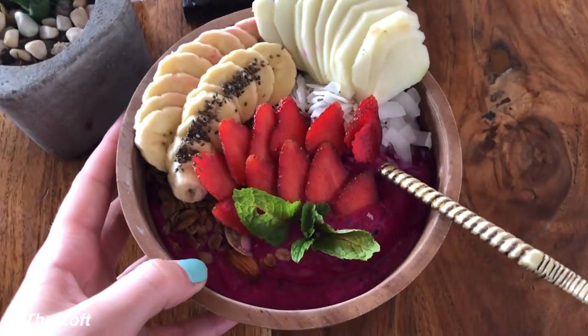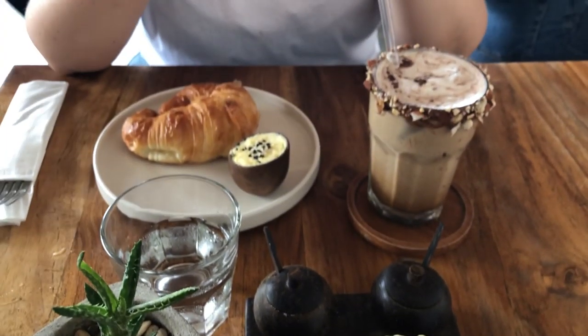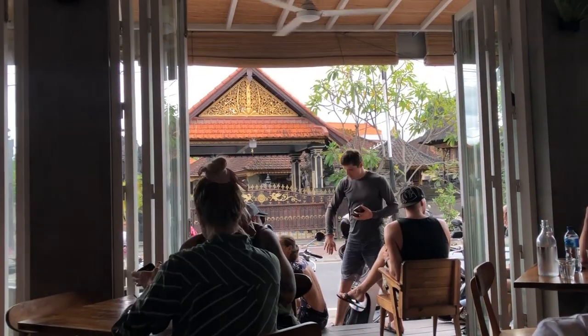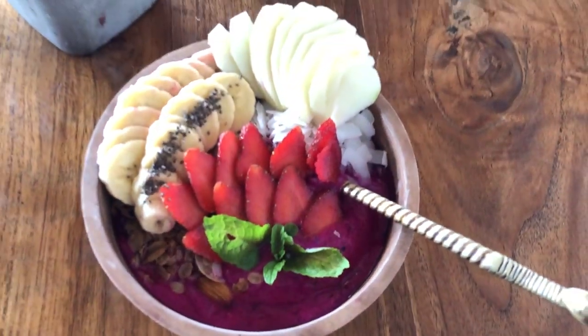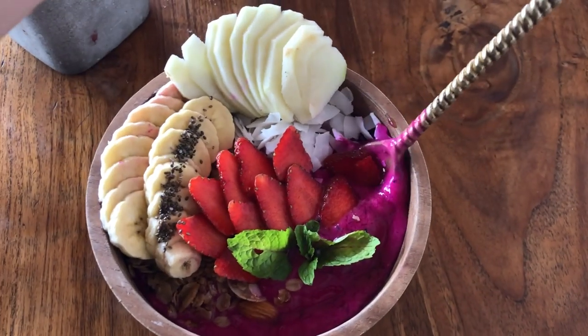So we're currently at the Loft. We got recommended this place and we are not disappointed. It looks amazing. I got the pink dragon fruit bowl, I think it's called. It looks so good.